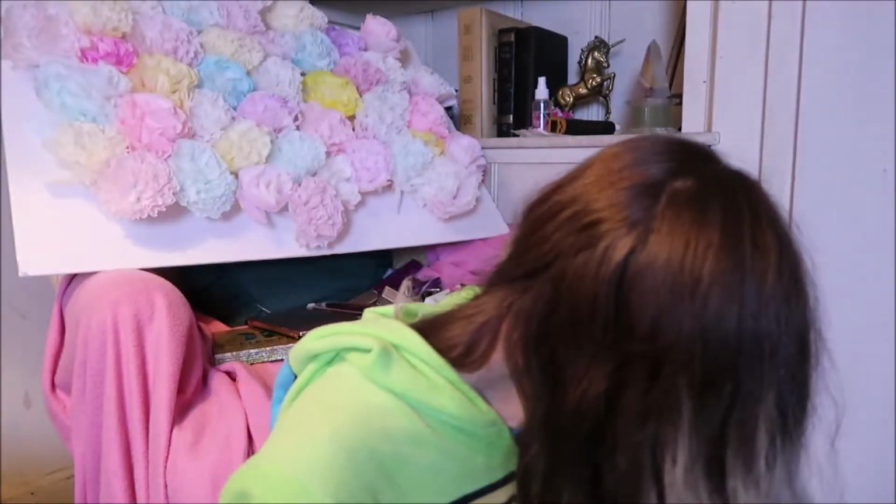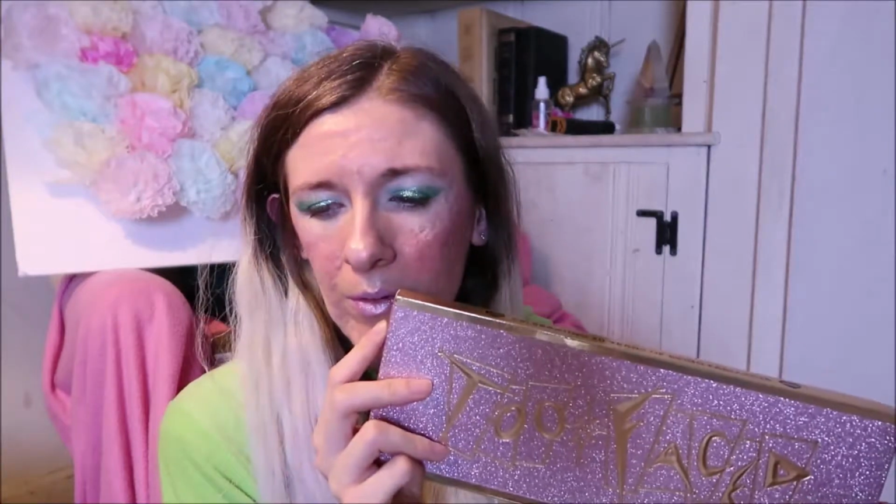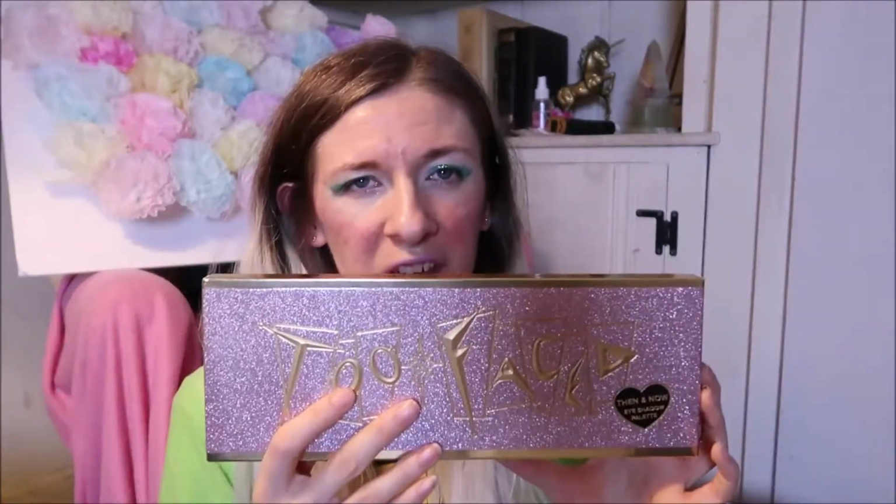And then finally, I think this is the final thing that I haven't shown before, I got the Too Faced Now and Then palette while it was on a weekly wow special for like $29 or $29.50, which at first I was kind of meh about. When this first was released I thought the concept was cool, but I was kind of like, do I really need it? Probably not. But for the price I was like, heck yeah.